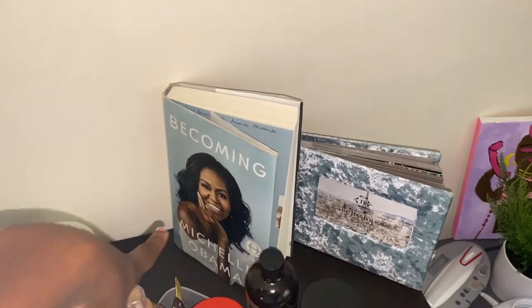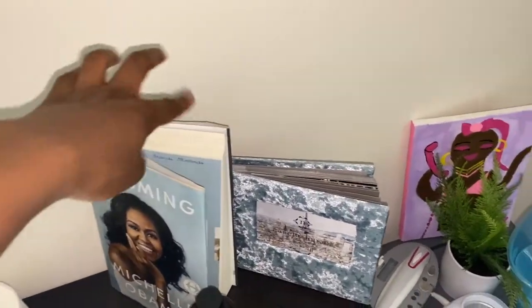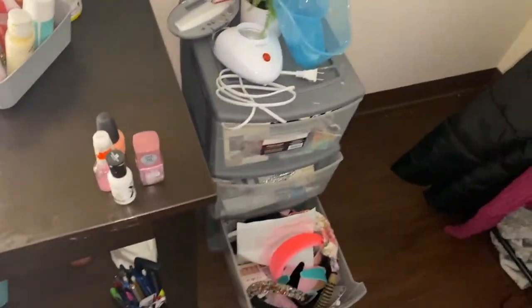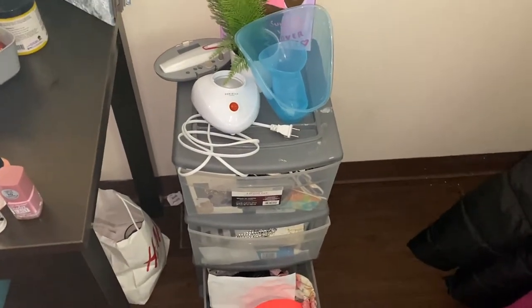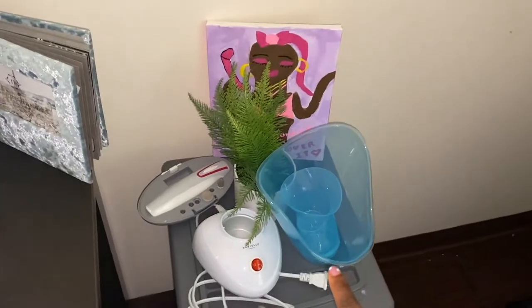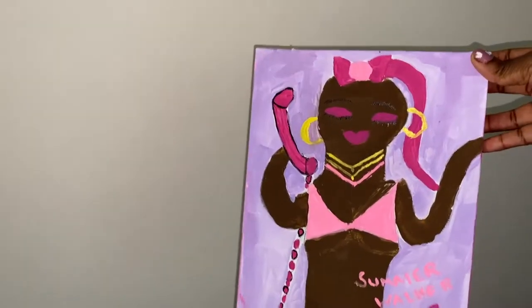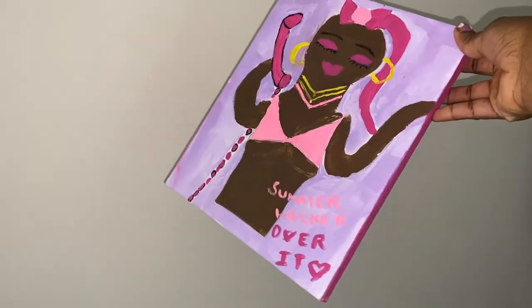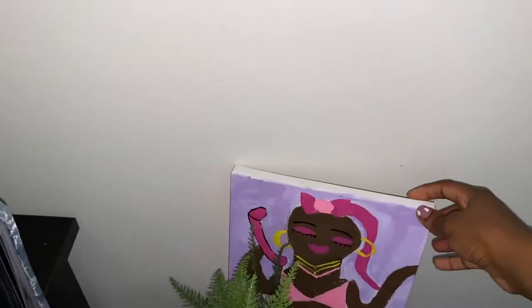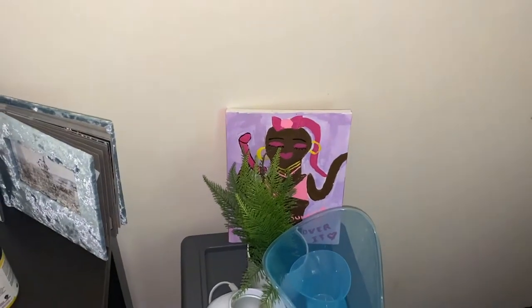And then I just have my Becoming book by Michelle Obama, and some photos that I printed out a while back. And this is just some random stuff, honestly. I just keep my headbands and some random stuff in here, like my facial steamer. And this horrible, I mean horrible, painting of Summer Walker's Over It album. I just had to hide it in the back because nobody could see that.